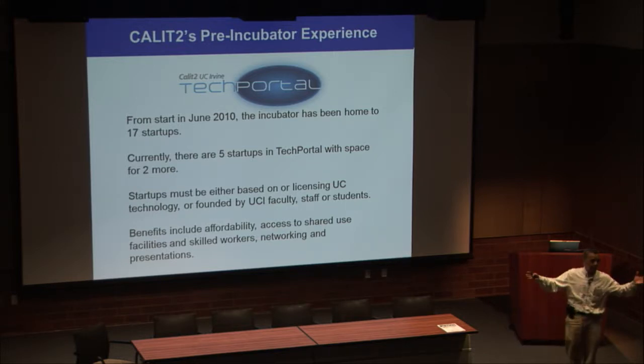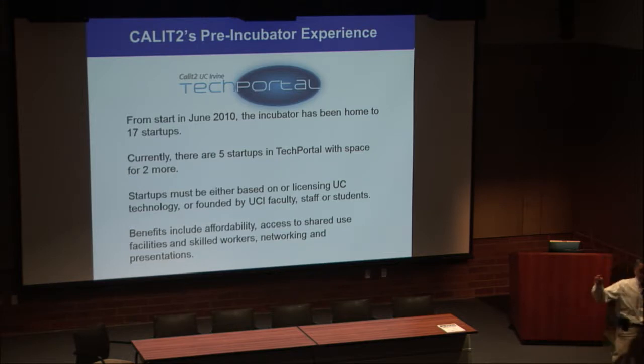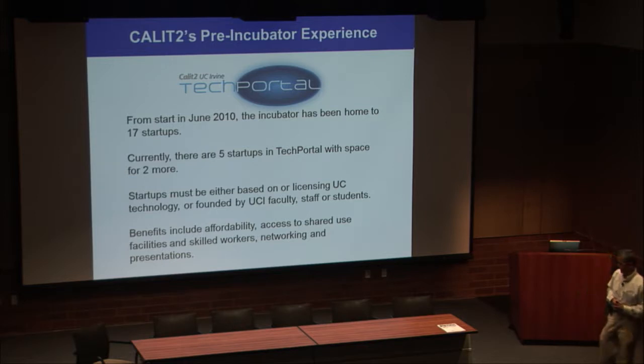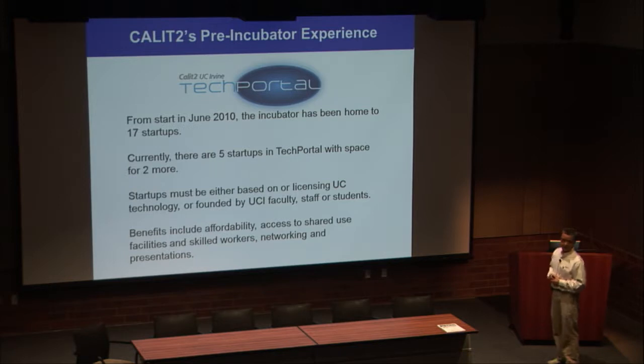As you know, professors are very good at writing proposals, so they do receive substantial funding. Currently, we have a 5-stop in the tech portal, and we can accommodate 2 more companies. Some of the requirements for the startup to move into the tech portal space are that they have to either license the UC's technology invention or be funded by UCI faculty, staff, or students.